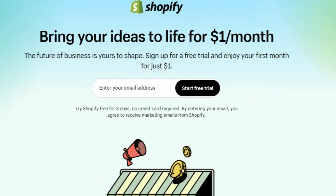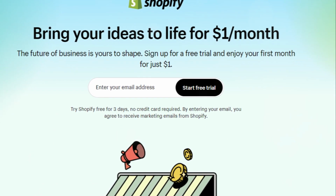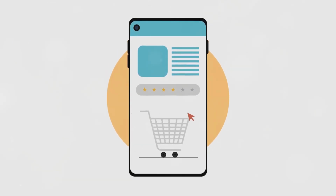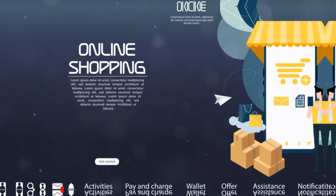Shopify's App Store is a treasure trove of plugins and extensions. These add-ons can enhance your store's functionality from marketing automation to inventory management. Shopify also excels in customer support, offering 24/7 assistance via phone, email, and live chat. This level of support provides peace of mind for business owners navigating the complexities of e-commerce.